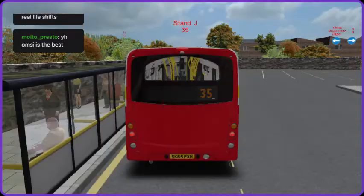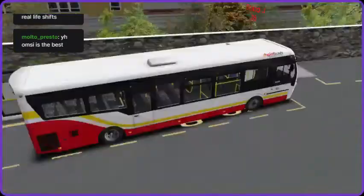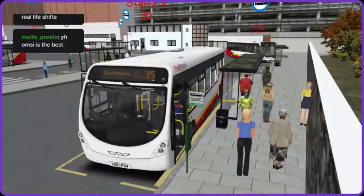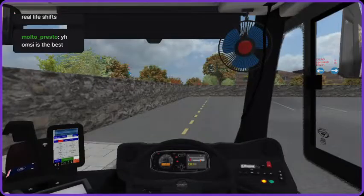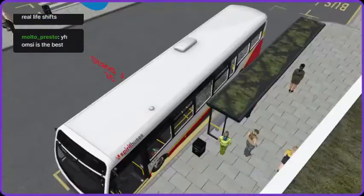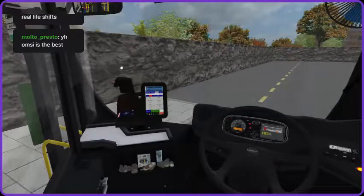I mean, we have the real weather, which is excellent, you know. And passengers, it's just those two things, wheelchairs and pushchairs. I think it's the only thing we actually really need in OMSI. You know, I mean, we've got the bays, we've got the ramps and that. So I make use of it and get them in.